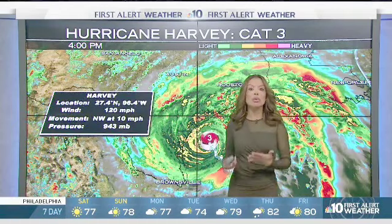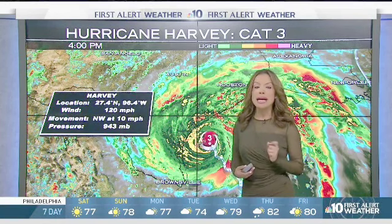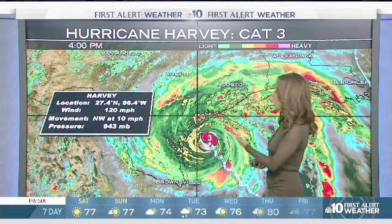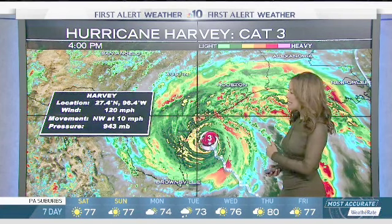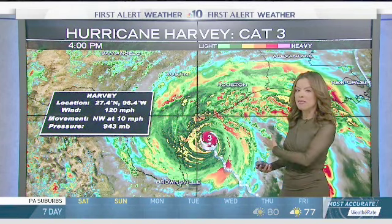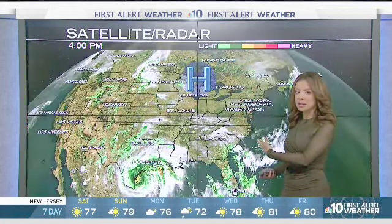You asked me, how will we be affected by Harvey? I do think we will be affected in some capacity later next week. I'll show you in just one moment, but right now, currently, Harvey is a Category 3 hurricane. Central pressure 943 millibars. This is an expansive system, approximately 535 miles wide. That's twice the width of the state of Pennsylvania.